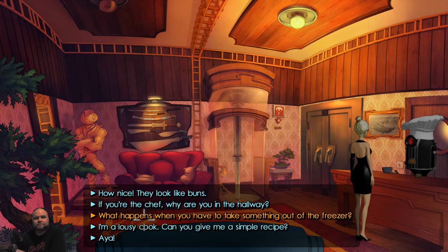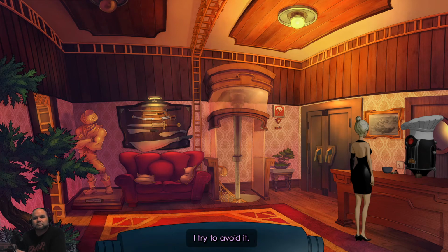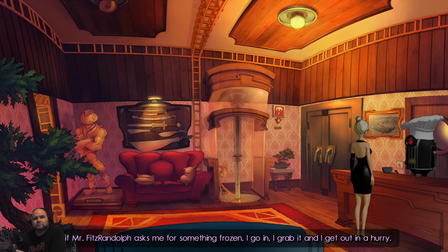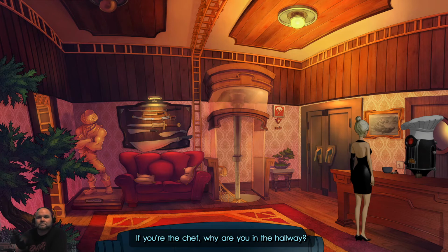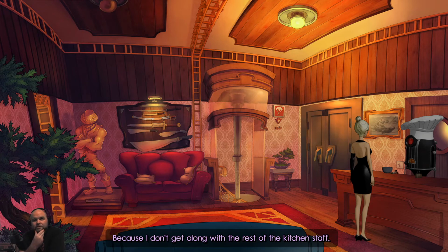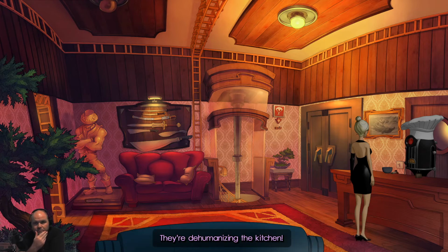Okay. What happens when you have to take something out of the freezer? I try to avoid it. But if Mr. Fitzrandolph asks me for something frozen, I go in, I grab it, and I get out in a hurry. Okay. If you're the chef, why are you in the hallway? Good point. Because I don't get along with the rest of the kitchen staff. They don't enjoy gastronomic arts, and they don't consider themselves to be artists and put their soul into what they do. They are dehumanizing the kitchen.